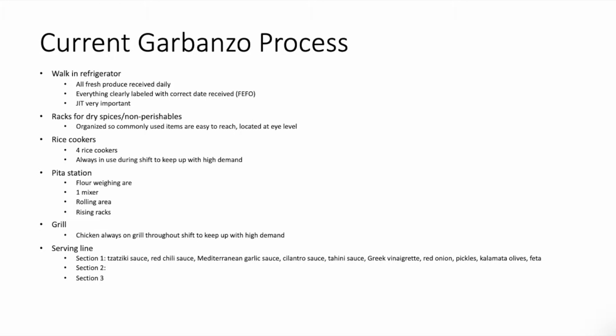After the rice cookers is the pita station, where there is a large countertop with scales to weigh flour, 1 mixer, a rolling area, and rising racks before the pitas are put into the rotating oven. Next is the grill, where chicken is always cooking throughout operating hours because chicken is used in the pitas that are in high demand. Finally, all of these ingredients are used on the serving line. The serving line is broken into sections and a worker or multiple workers pass the pita down the line, adding rice, chicken, and other toppings to the pita per each individual customer's order, similar to a Subway line.